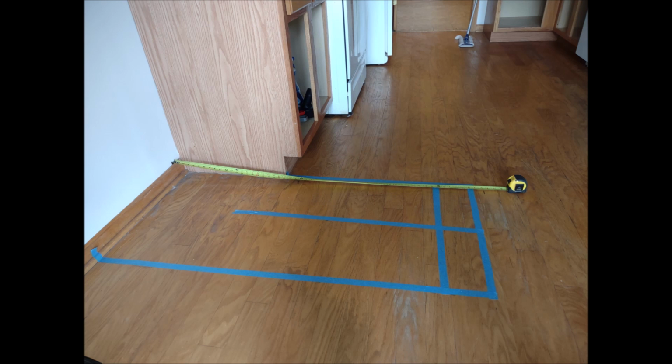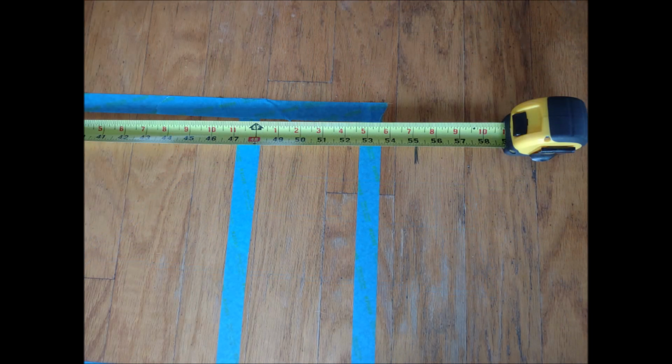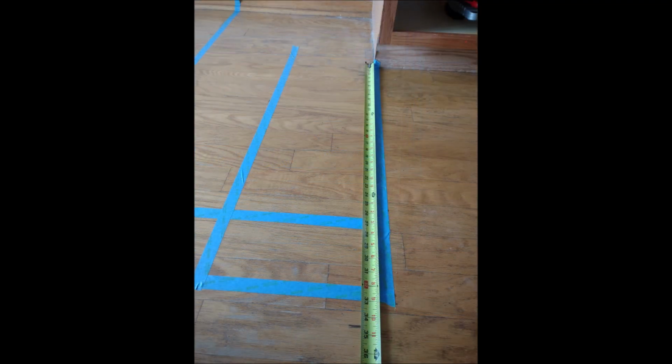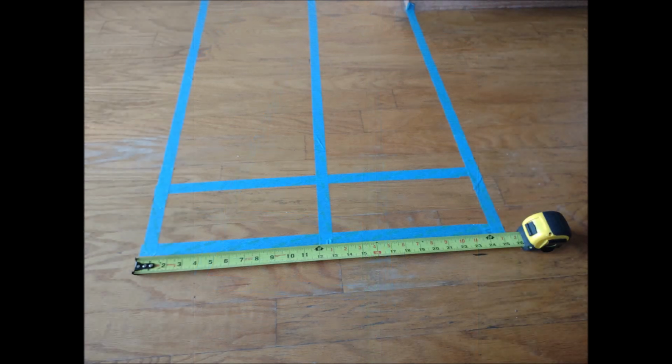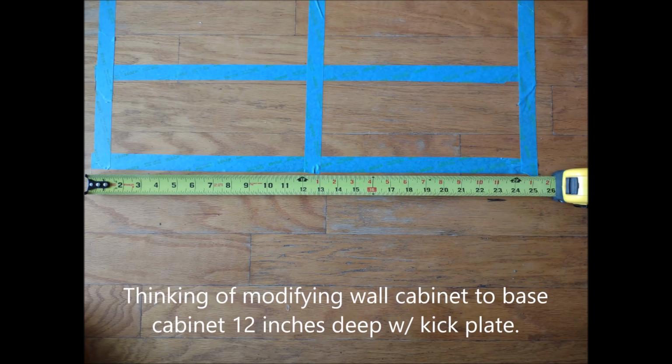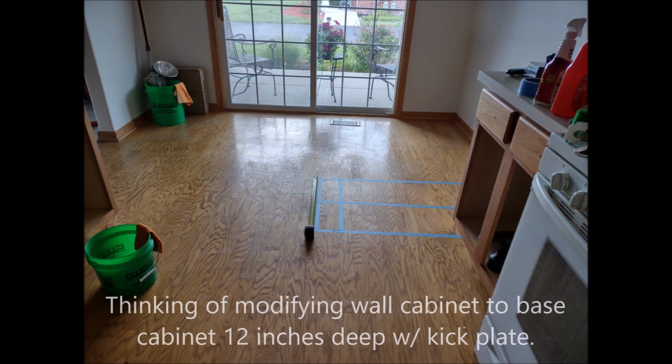And here you see me thinking about putting in a peninsula in the kitchen. I'm not sure, but at least I'm laying it out with some blue tape and measuring it off. It'll probably extend out at a 90-degree angle from the existing cabinet by about 30 inches. The width would be 25 inches, and from the measurement point of 12 inches to 24 inches would be the cabinet, and that 1 inch to 12-inch area would be the overhang.